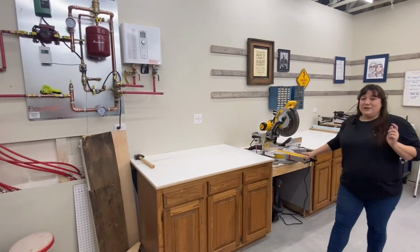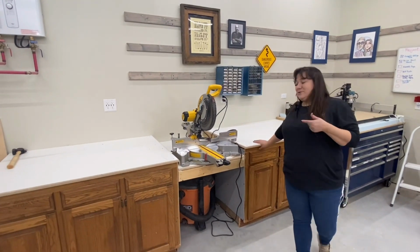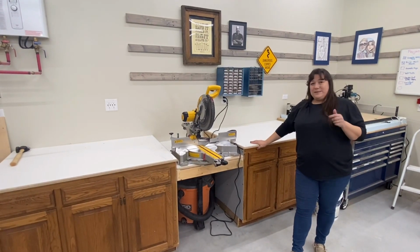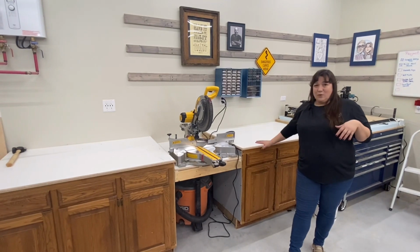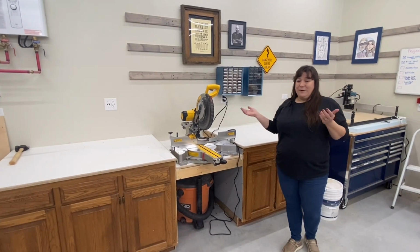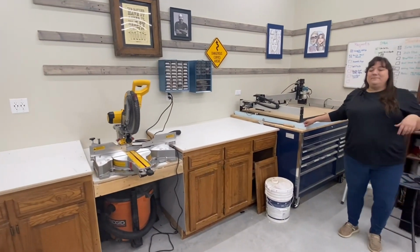The miter saw here is the newest addition to the shop, and these are just some old repurposed cabinets, which work great as far as having extra work surfaces as well as serving for a spot for the miter saw to be. Over here we got the CNC.